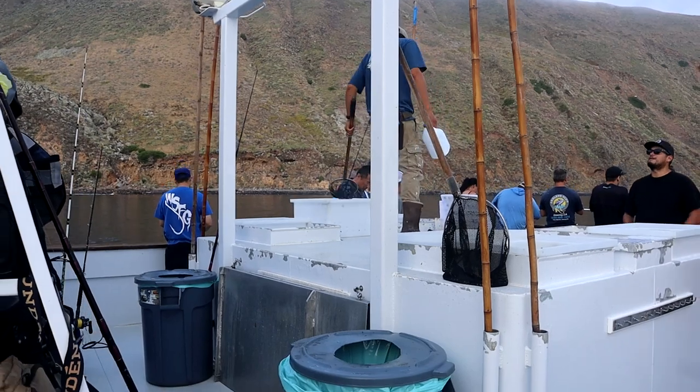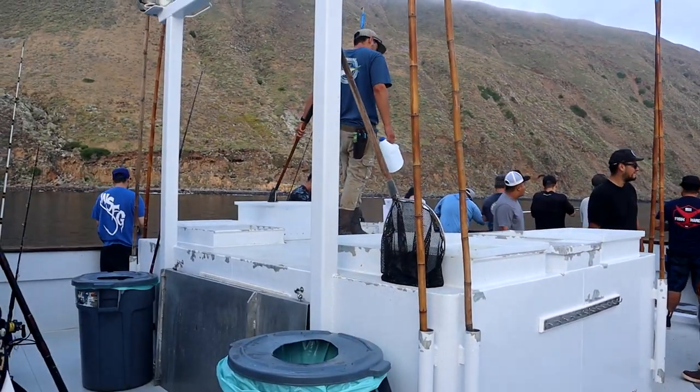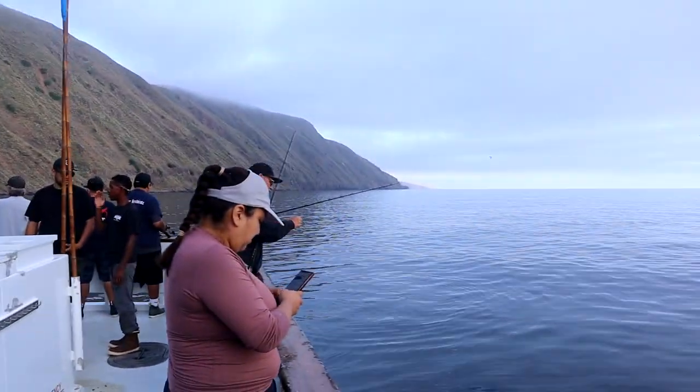Five yellows already on the boat. I was fortunate enough to get one of them. Now we're just hooking up on calico bass, which is also pretty cool. So five yellows on the boat, and it's only 8 o'clock in the morning. Got the whole day to go fishing.